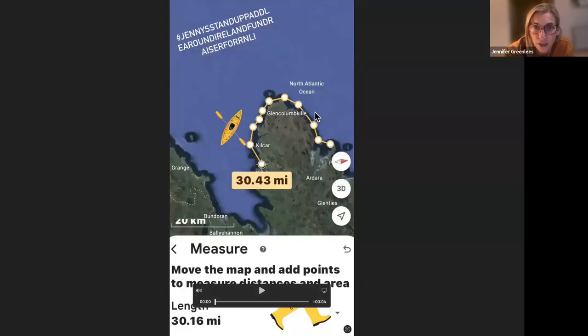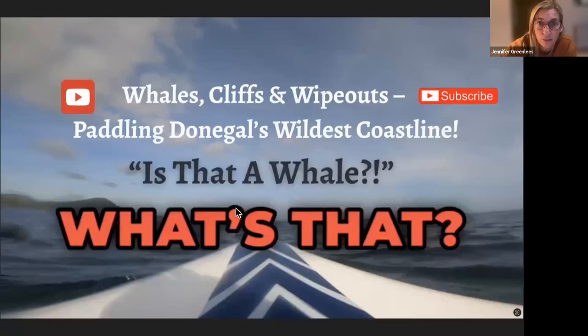We got Rossbeg round here, Glen Keel, Malin Beg, round into Killybegs. So that was the distance. I guess that's why it took us so long in two days. It was a decent amount.